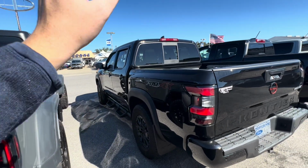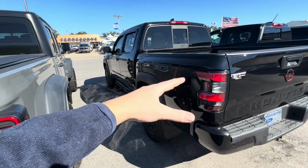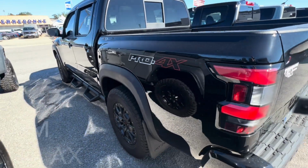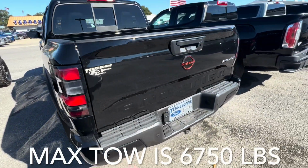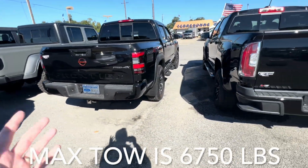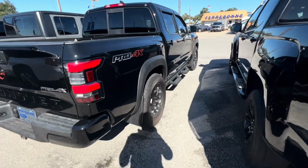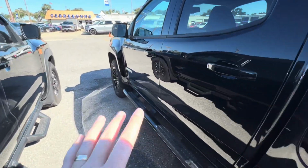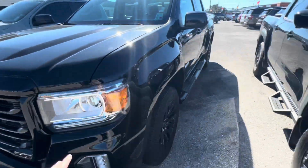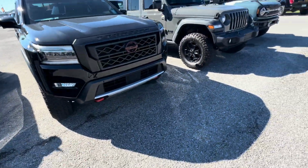You can get a short cab with a long bed, you can get a long cab with a short bed, or you can get a long cab with a long bed. And these trucks seem to be fairly reliable. Nissan's been super consistent with the way that they build their vehicles, very similar to GM in that regard, and the fact that they don't change a whole lot. They really just innovate on what they have, and that's kind of how the Canyon and Colorado have been for quite a few years up until this new body style. So this truck will be a very reliable option, just like the Nissan is, for the same reasons.